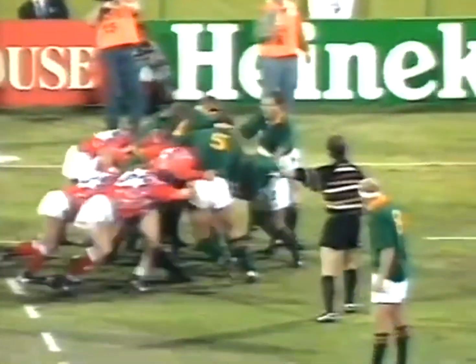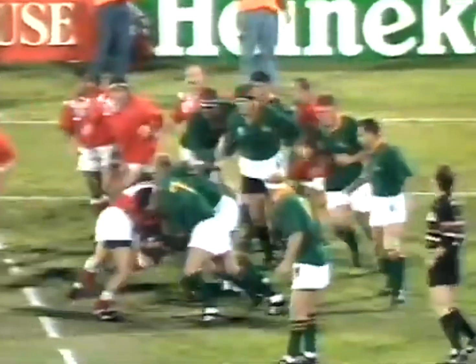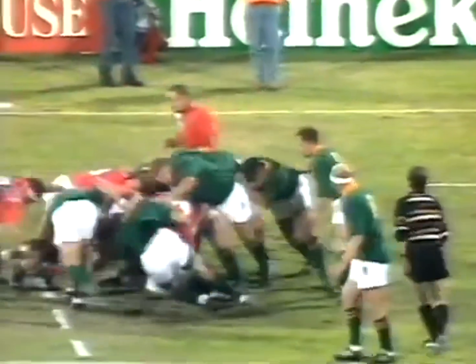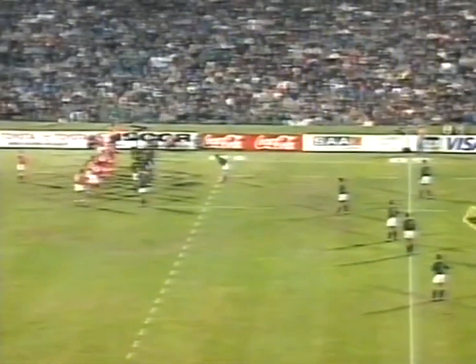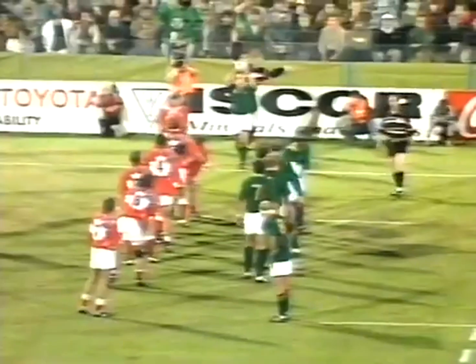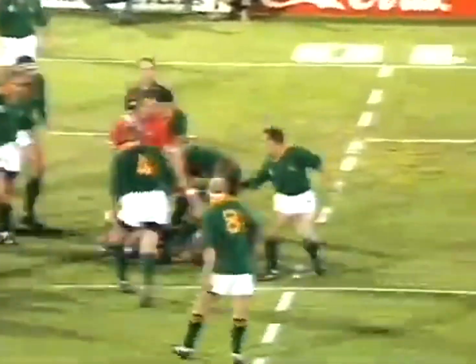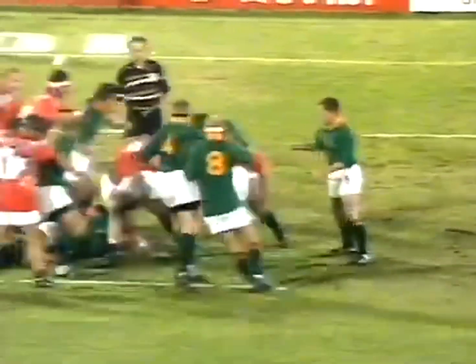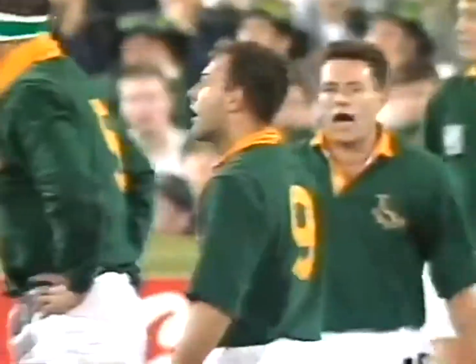Well, the awarded penalty to South Africa, and James Dalton comes around, and it looks like big Colin McKenzie just falls over the wrong side of the ball here, and very difficult from a player's point of view to keep yourself out of those situations, because they sometimes happen not through any fault of your own. Good work from Francois Pinault in the line-out. South Africa need to regroup a little bit quicker than that. The knock-on came there from Johan Roux, according to referee Dave McHugh from Ireland.